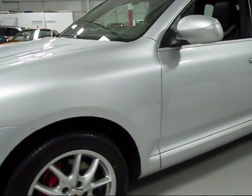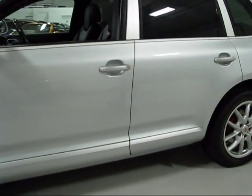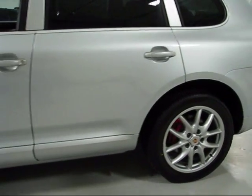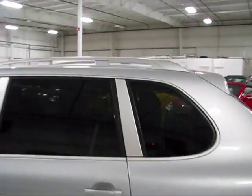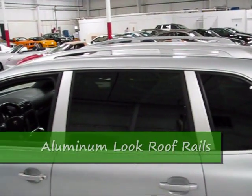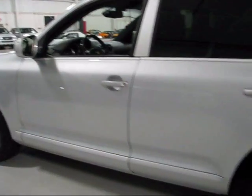Take a look at the panels all down the driver's side. I don't have anything else to talk about as far as imperfections, though. The rest of the driver's side is absolutely stunning. The aluminum trim, you can see the aluminum roof rails up there. It looks great. Coming around to the back, two small blemishes to point out.